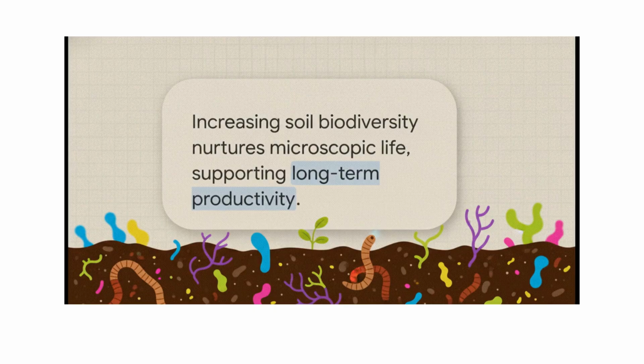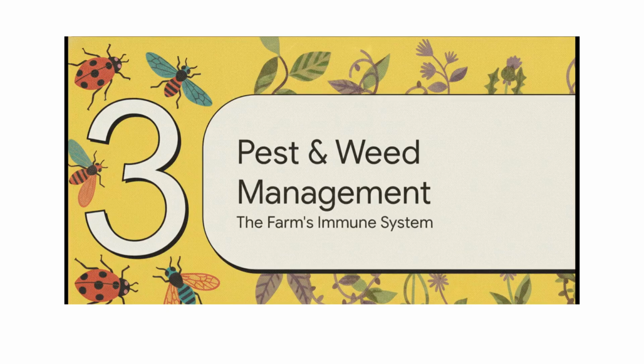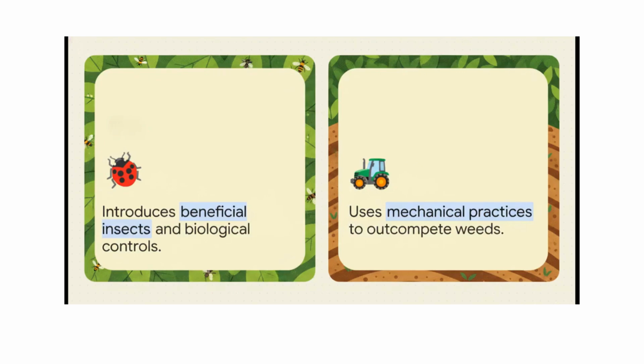Think about it. When that subterranean ecosystem is alive and thriving, the crops planted in it will be too. Now for part 3, natural pest and weed management, or as I like to call it, the farm's immune system. Without synthetic chemicals, how does a farm actually defend itself?